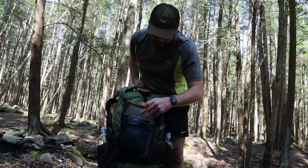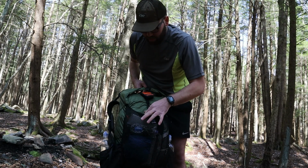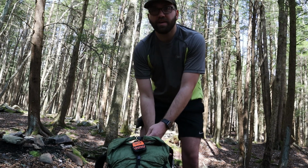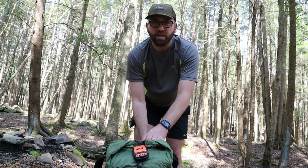All right, we got our filter, we got our water in the pack, got our water pouch. Get this pack back on. Keep heading up the trail until we find a spot that we want to take some lunch.